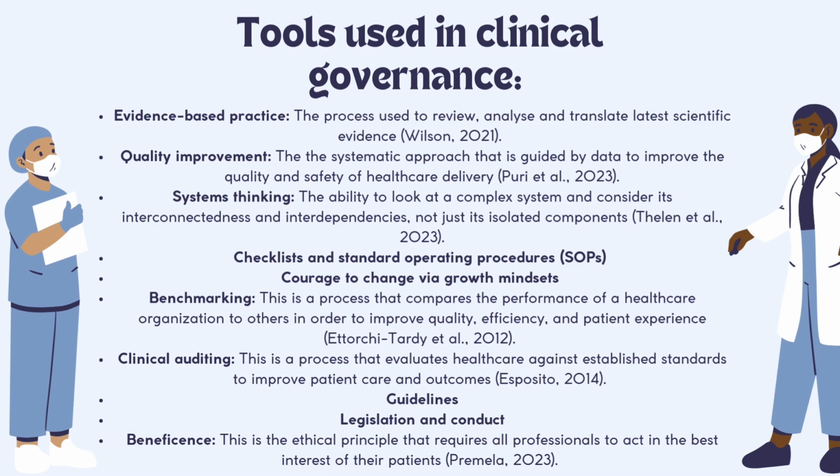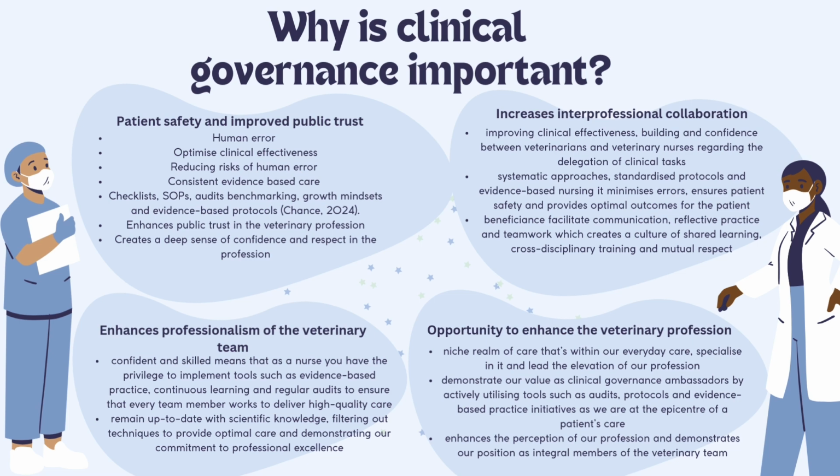We've obviously got our checklist and standard operating procedures, courage to change via growth mindsets, benchmarking, which is a process that compares the performance of a healthcare organization to others in order to improve quality, efficiency, and patient experience. And then we've got clinical auditing, which is a process that evaluates healthcare against established standards to improve patient care and outcomes. We've got guidelines, legislation, and conduct. And then we have beneficence, which is the ethical principle that requires all professionals to act in the best interest of their patients.